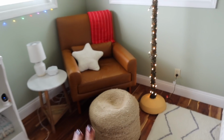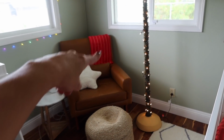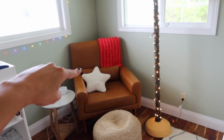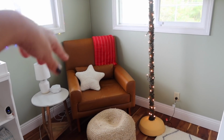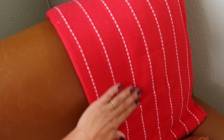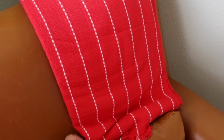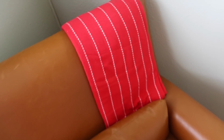But then on the rocker over here, I found both of those in the dollar spot at Target, the star and the red throw. And I like this because it's really hot here and there's a little something on it. It's really lightweight, but it still is super soft. It's a really cool blanket. I'm excited for him to have this when he gets a little older, kind of like Landon's. It can be a throw for his bed.